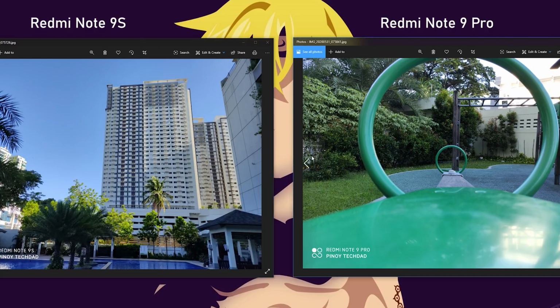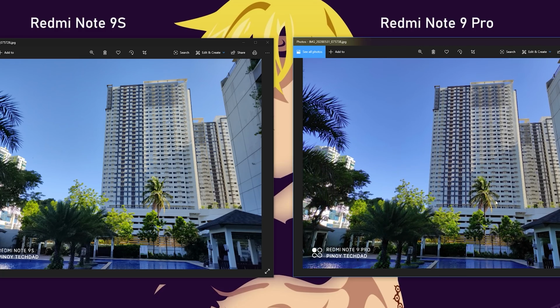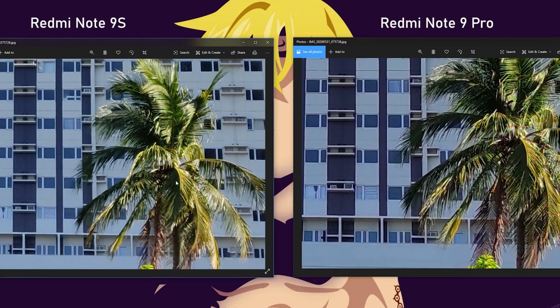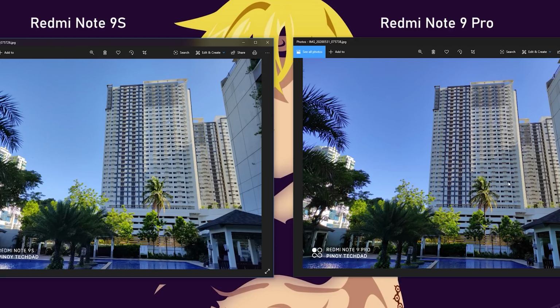Let's go ahead and check a few more photos. So let's see if we can get more details on the coconut tree. So let's zoom in on that, and also on the Redmi Note 9S. Again, you can see a softer image on the Redmi Note 9S. You know what? I'm just gonna be repeating myself over and over again when it comes to photo quality on the two.